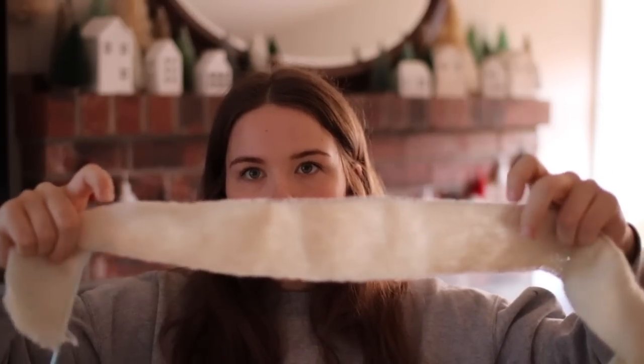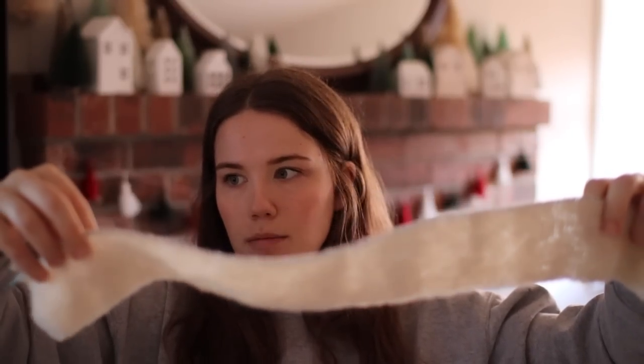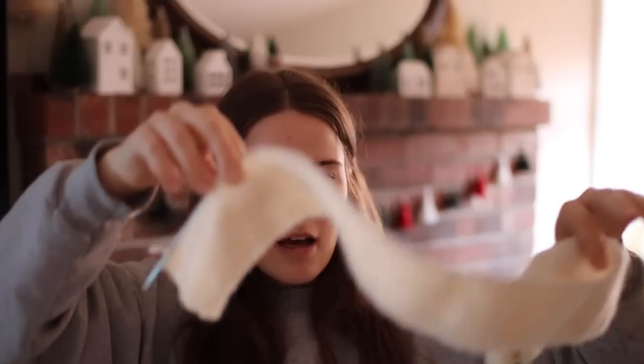Honestly, I'd be happy to have this done by like March or April, because it's cold enough in Seattle that you can kind of have something like this around most of the time. So yeah, that's where I'm at. I'm really enjoying it. I'm knitting this on a 3.25 millimeter needle, like the pattern recommends.